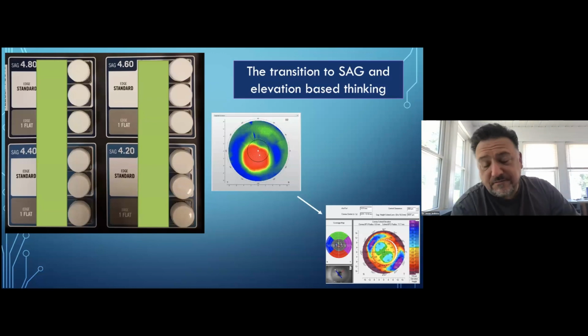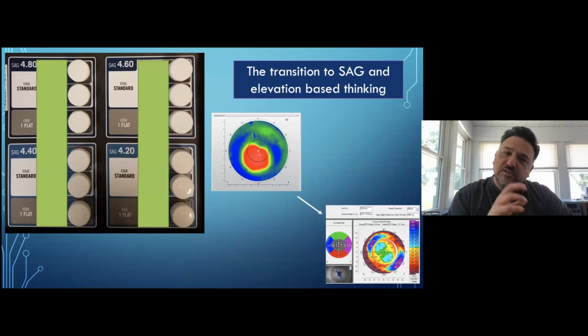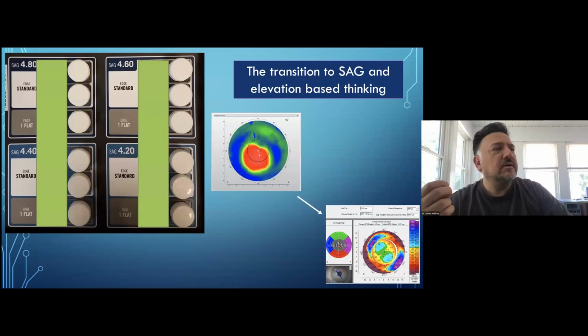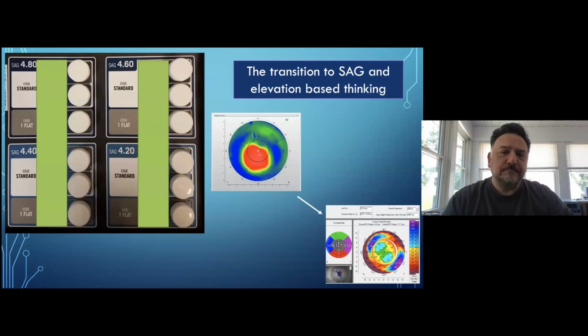And then just a few years later, sitting in a classroom, one of my students asked me, when it came to modifying a corneal GP, if we were touching the apex of the cone, does that mean I need to add more sag to my lens? So the transition to sag-based thinking, elevation-based thinking, I think has happened for all of us who do this. I think our instrumentation helps that. Our scleral topographers have evolved us into thinking about elevation again, rather than curvature.